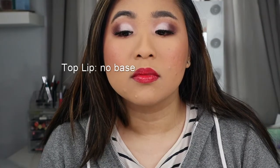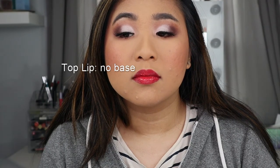I wanted to see how opaque this was on its own. So only on my bottom lip, I put a red liquid lipstick, and then on the top, I kept it bare. It is very opaque on its own. For this shade specifically, it's called Hi Friends. You won't really need a base underneath. It does definitely enhance it, and it does look better with a base underneath, but I'm just saying if you want a gloss that is pretty opaque, this is a really good one.